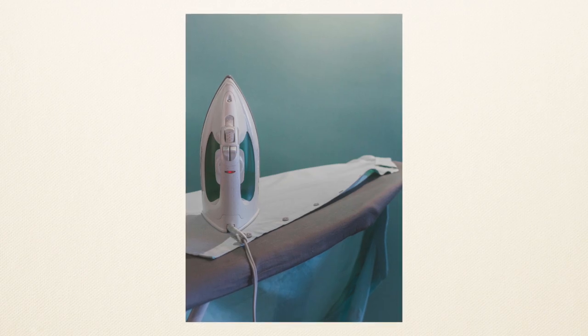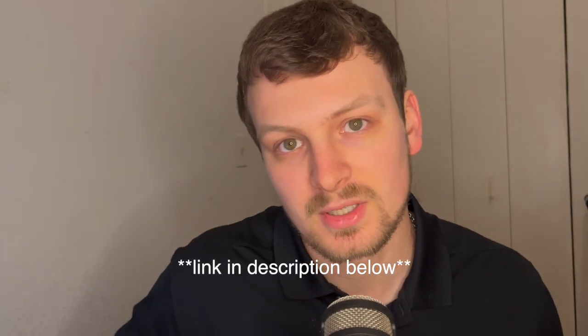First is an iron or a steamer. This is a pretty basic one, right? I think everybody probably has an iron or a steamer at their house. Now, the distinction between the two is an iron is a flat metal surface, so you can use this on fewer things than you can probably use a steamer on.